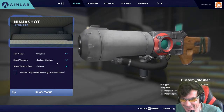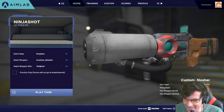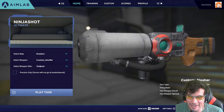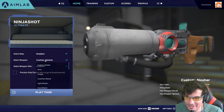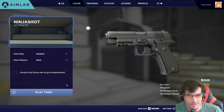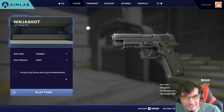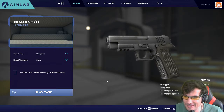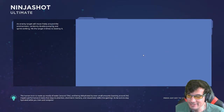This is a rocket launcher. Clearly, it's not a custom slosher, but I wanted a projectile weapon that's slow firing like a slosher. This is my attempt. I'm going to use the 9mm because this seems to be what works at the moment. It is worth noting that it's 40% complete, so not everything's going to be perfect. But what we have right now, the base game, is actually really exciting and really cool.